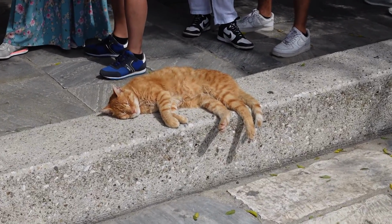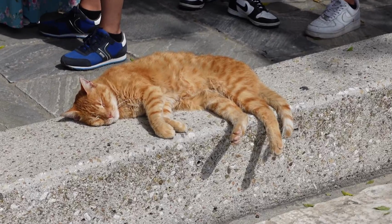The cats here are such loungers. What am I saying? That's cats everywhere. That's why I love them.